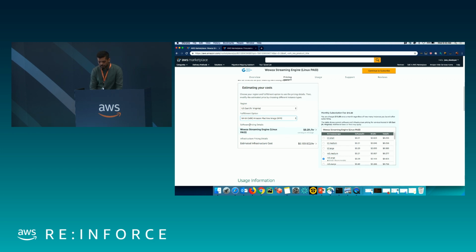And then here's the important piece. She can look at the software pricing and the infrastructure pricing in this tool. She chooses T2 small and makes sure that the price works for her.